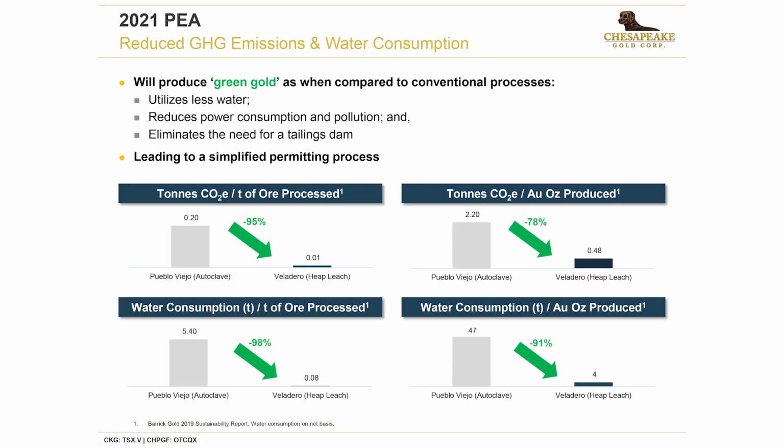It uses 90% less power. I was going to ask about energy. Yeah, it uses 90% less power because I'm not grinding it. I'm not running the float plant. I'm not running mills. I'm not running an oxygen plant. I'm not running an autoclave. It uses 90% less water for the same reasons. And there's no tailings dam, which means I'm not going to wake up in the morning on the front page of the Globe and Mail because another tailings dam has gone down a valley.